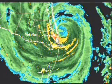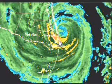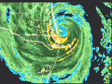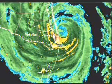And I've seen this on radar numerous times in hurricanes. When you see these dark reds and winds of 80, 90 miles an hour, there's a lot of damage going on. There's a lot of wind damage that's going to take place just north of Brownsville, and you'll see the damage in the aftermath over the next few days.